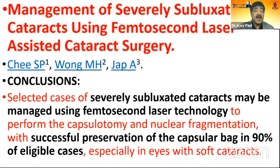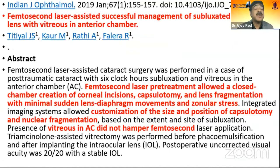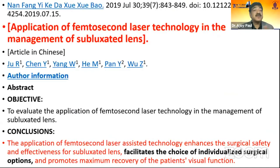And so there are a lot of papers to support this management of cataract subluxation. Dr. Chi is here. She has got a lot of work on that. And there's a study by Dr. Tithyal et al. that showed the femtosecond laser pre-treatment allows a closed chamber creation of corneal incision and capsulotomy. And this vitreous in AC did not hamper the femtosecond laser, because we have got vitreous in AC and traumatic cataract, and we can still do it. And this is again another study.